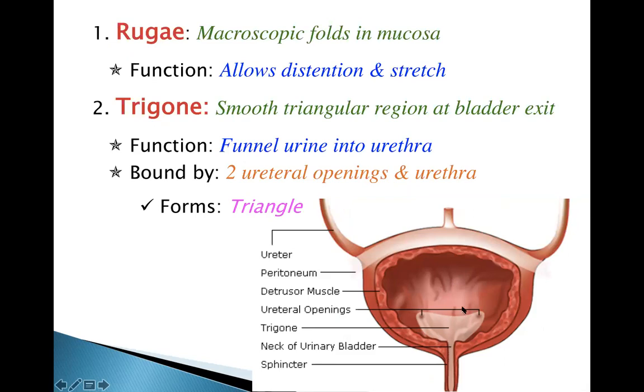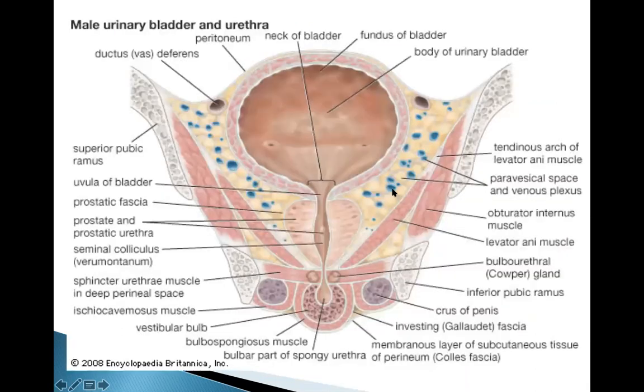We don't want to leave a whole lot of residue, because if you have residue left of urine, it can start to evaporate some of the water, and you can get left with little stones. So we want to make sure we get really effective voiding. So the trigone is this smooth triangular region at the base of the exit of the bladder, and it's marked by the two ureteral openings and the urethra.